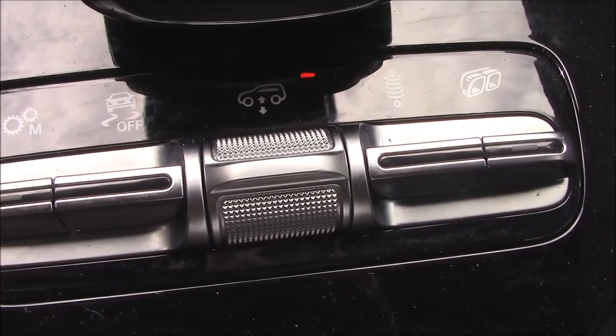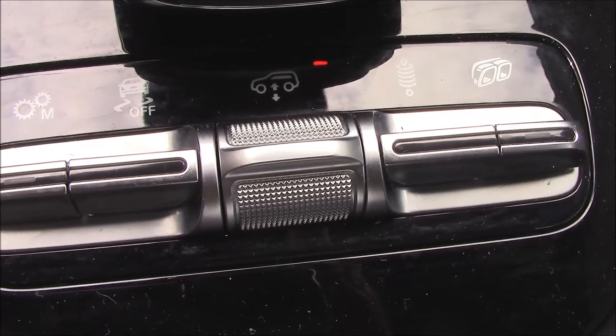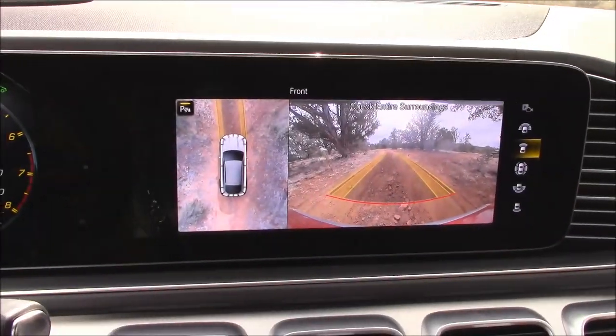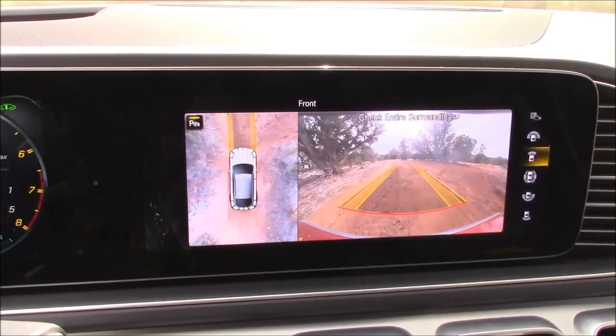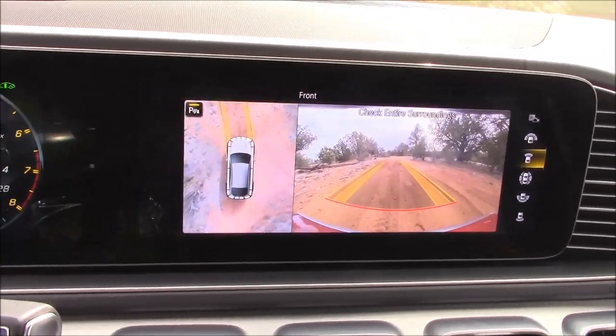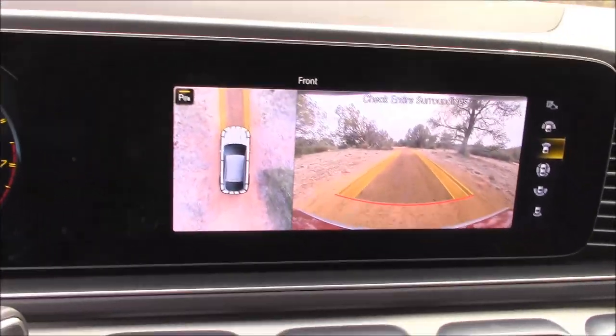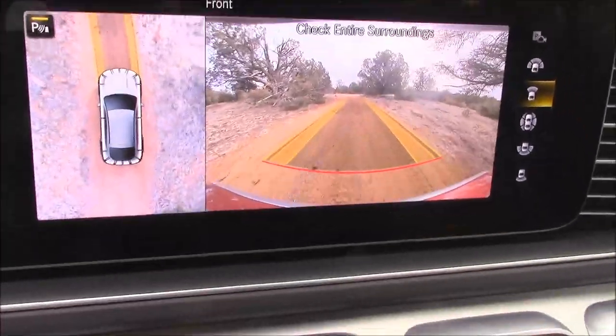We got some nasty rocks out here. That's why we have the button to raise the suspension, I guess, which I did. And this camera system's handy to have when you're going off-roading. You see everything around you, beside you on the left, the right, and back, from the top. You get the idea.